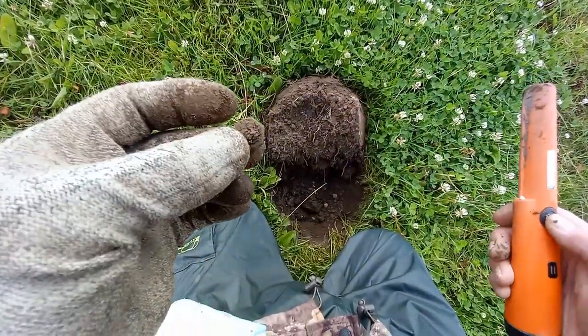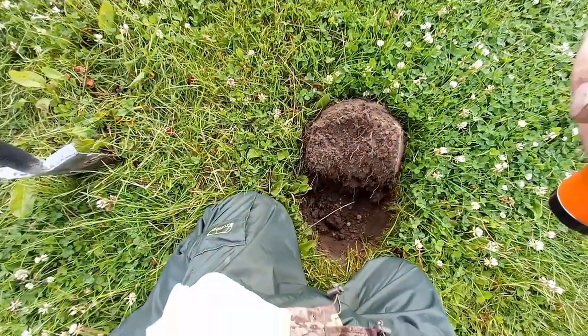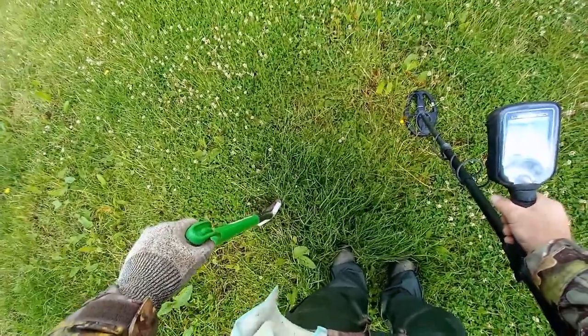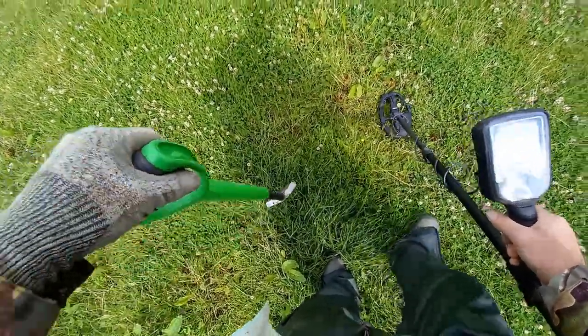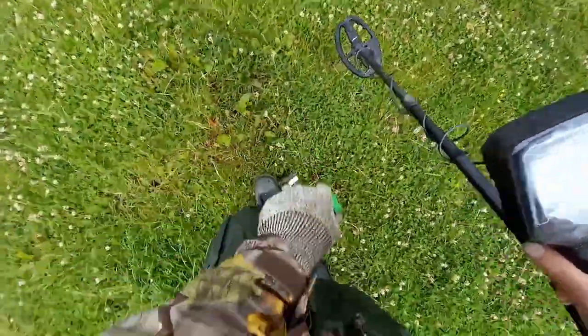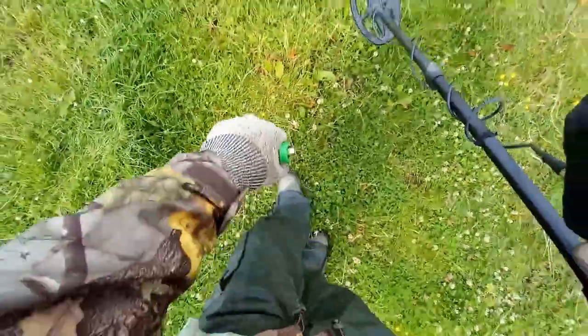Tiny little nut. Thought it was a wispy signal, but you gotta dig them to see what it is. Right, I'm gonna live dig this one because it seems like a decent signal. Low 40s. Oh, the ground is so much easier to dig this week. Now we've had a bit of rain.